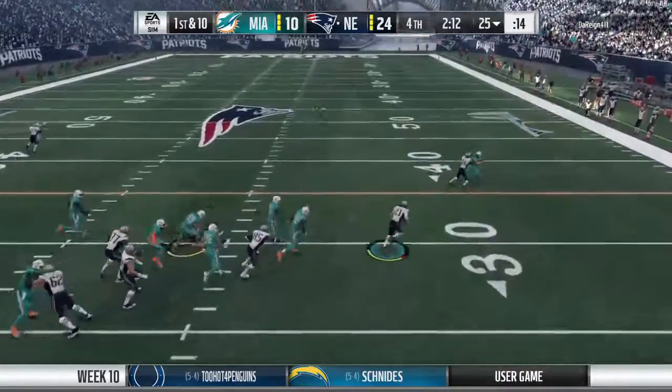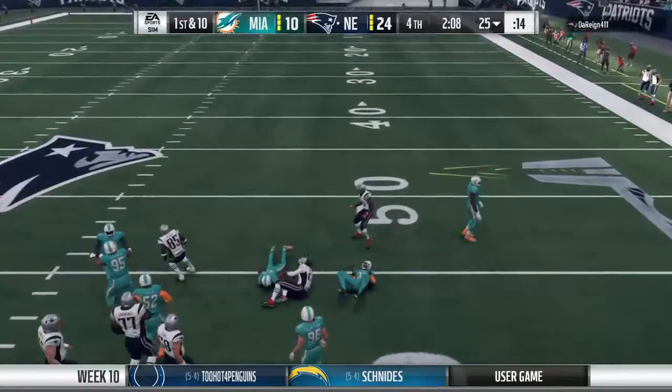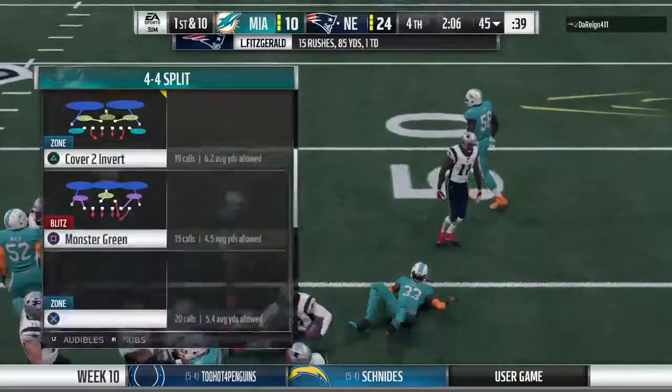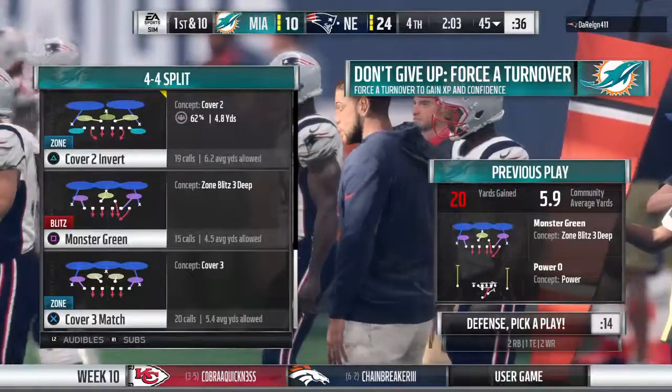Now a handoff here to his running back. Space to maneuver at the 40. And he's able to get this one up to the 45-yard line. That burst good for 20 and a 1st down.